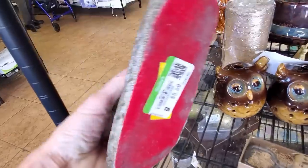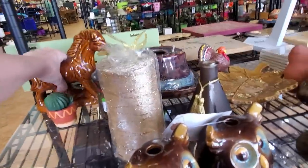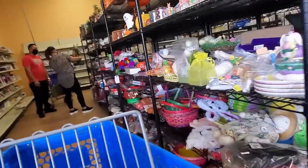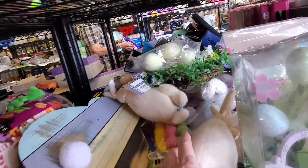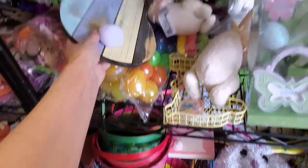That actually looks old. I thought that because of the red velvet that was put underneath. It looked worn, old, so this did go in my cart. That one, more modern and also had a crack. But Goodwill thought it was worth red tagging. I don't get it. That's really cute. I wish Easter wasn't a year away. Kind of like that.